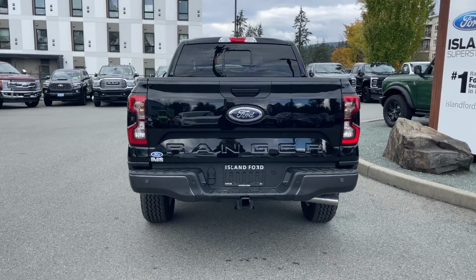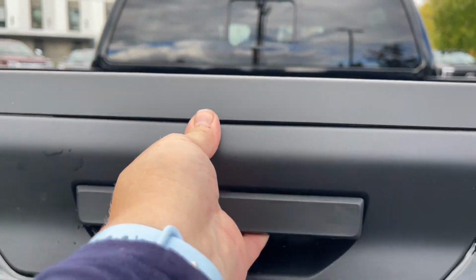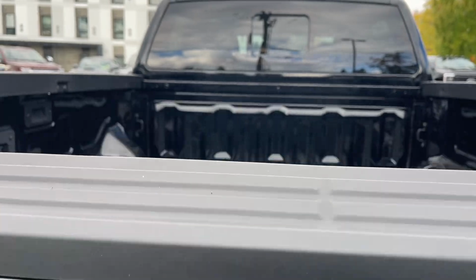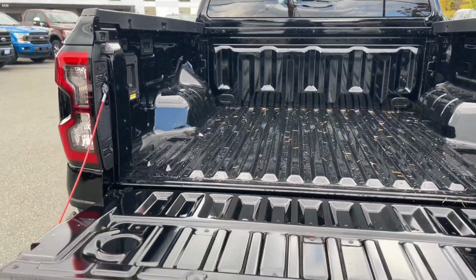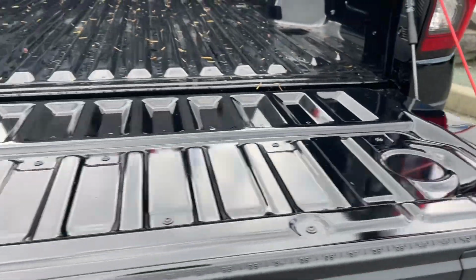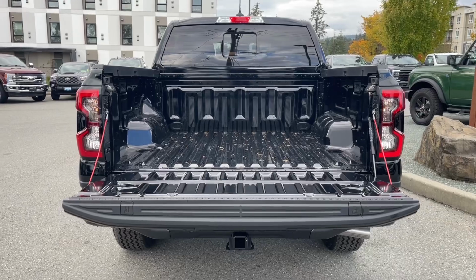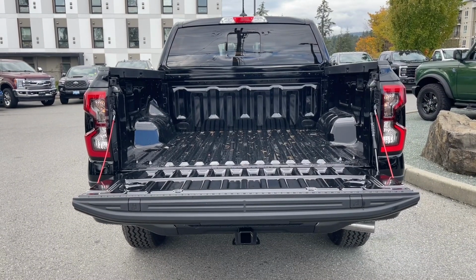And then when you're ready to open up that tailgate, all you have to do is put your hand in the latch and then just release it. You notice it has the tailgate assist, so it goes down easily. And you've also got clamps here, as well as a measuring stick. And then when you're ready, just close it up, lock it up, and walk away, or jump in and head out on your latest adventure.